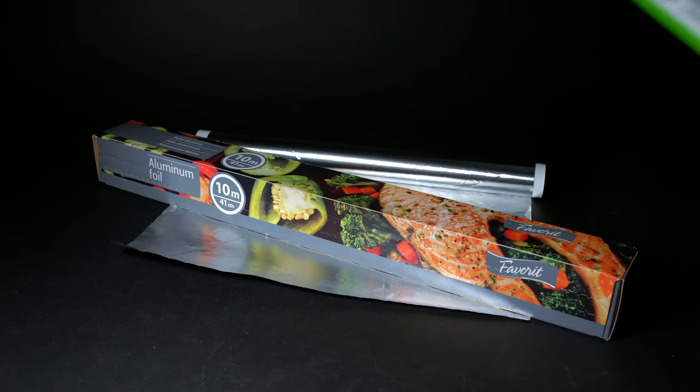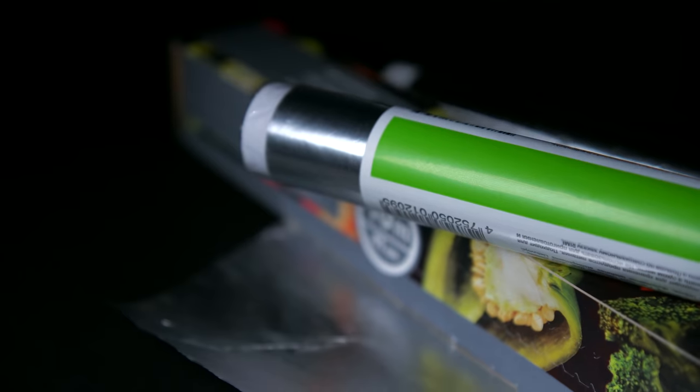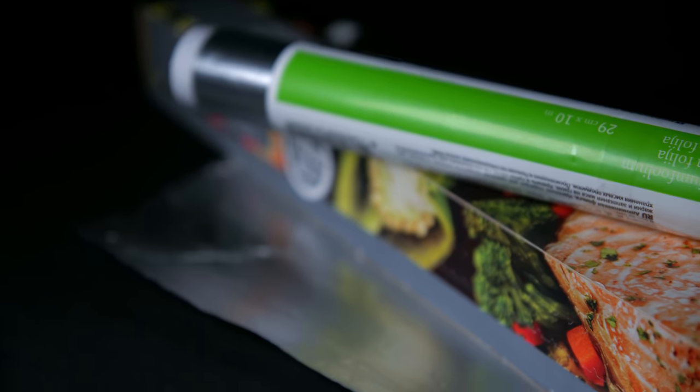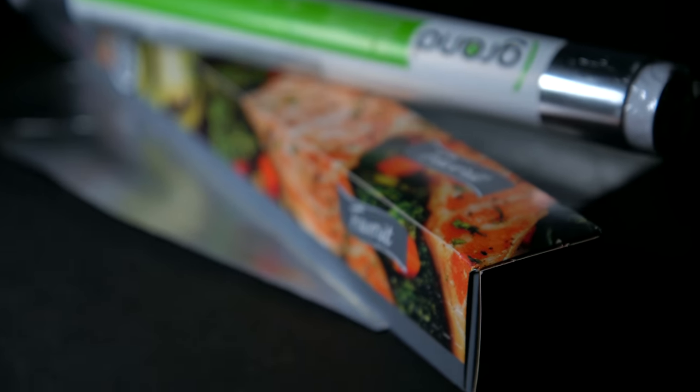That is why next time, when you buy aluminium foil in a shop, just think how much money you save by not buying exclusive uranium foil instead, which costs thousands of euros.